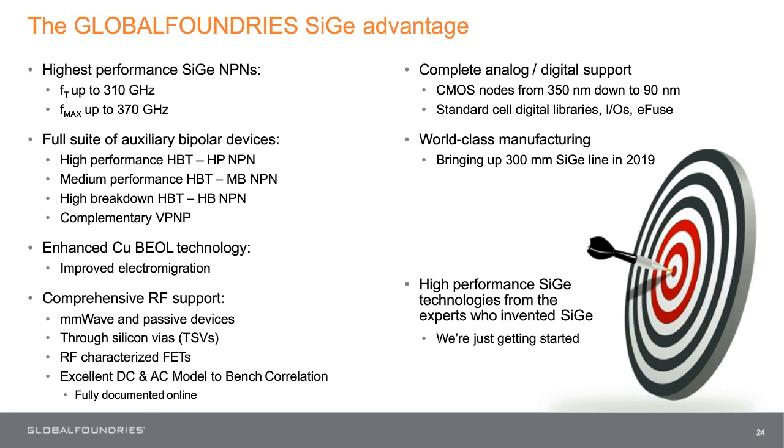We have a copper backend that we developed specifically for this technology, which allows you to drive more current in the thin metal layers at the bottom of the stack without running into electromigration problems. So that's just another example of how it isn't just about the NPN. It's about looking at the holistic solution that we're bringing to market with our silicon germanium technologies, and making sure that we don't put a bottleneck in the stack to accessing the raw speed of the technologies that we're selling. And then comprehensive RF support through all the passive devices that we ship, mmWave modeled transmission lines and the like, through silicon vias to allow backside grounding very simply in some of these systems. Fully characterized FETs for RF, which is a feature of all of our RF technologies, be it CMOS or the silicon germanium technologies. And finally, full and complete DC and AC model-to-bench correlation.